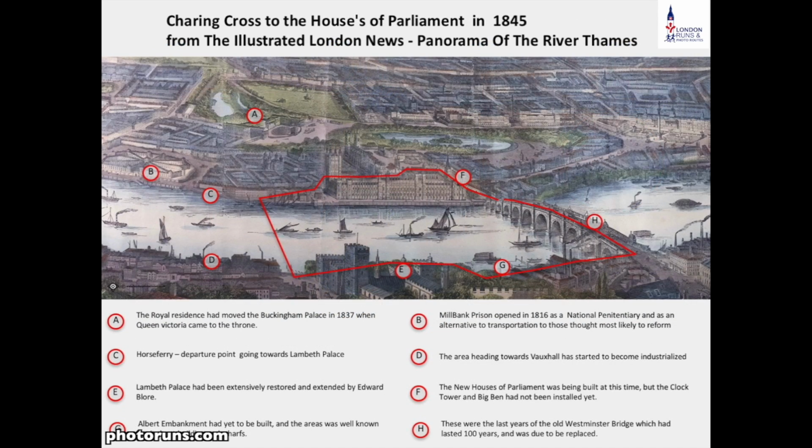So if we move just a little bit further on from here, we can see how the area would have looked in 1845. This is going to be before they built the Albert Embankment. You can see some of the industry down there towards the bottom level. We can see the prominent position of Lambeth Palace, and then we can see the Westminster Bridge, or the old style of Westminster Bridge, bring us back to point F, which is where Big Ben was currently being built at the time. You can also see out towards the left hand side that in B we've got Millbank Prison.